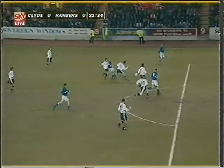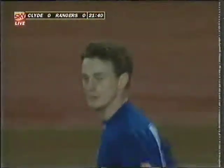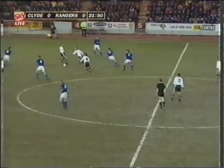Tremendous run by Gascoigne, but there you see it, just marginally offside. There's not a lot in it, but perhaps good defending, because the Clyde players just seemed to come out there and played one or two Rangers players offside. But what a tremendous run by Gascoigne. Ball just ran perhaps away from him just a bit at the end.